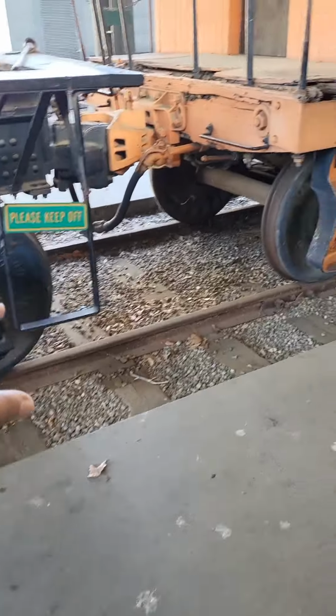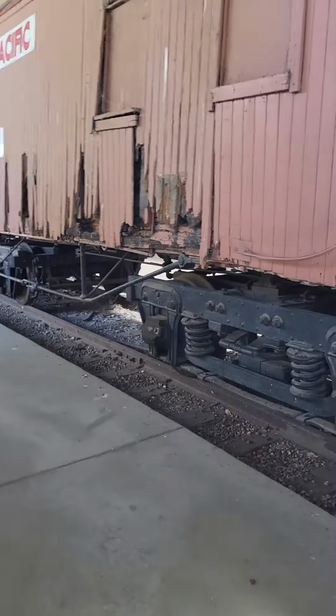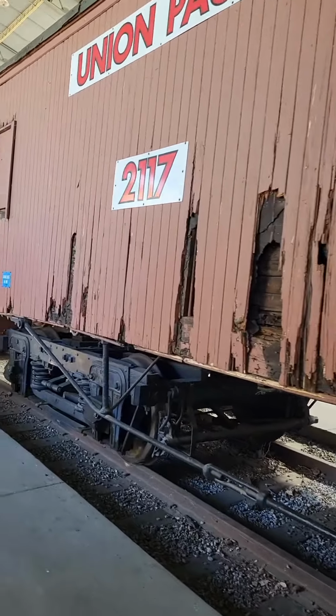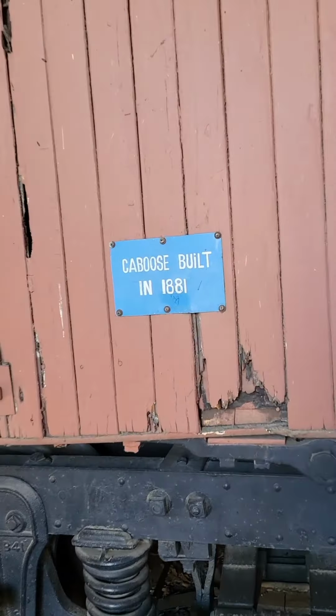Oh my gosh, please keep off. Do not enter. Do not enter. Very, very sad to see that, but I get it. But look at this old Union Pacific number 2117. This carriage right here alone was built in 1881.